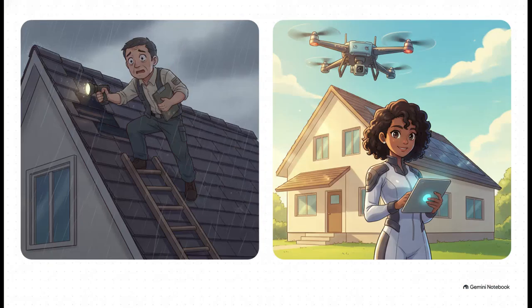Think about how things have historically been done. An inspector arrives at a property with a ladder, a flashlight, and a clipboard. And look, they do their absolute best. But at the end of the day, they are limited by human biology. They have to physically climb up onto steep, slippery roofs, which creates major safety risks. They are completely limited by what their bare eyes can see. That means a slow water leak behind a wall or electrical degradation can go entirely unnoticed. It's just an incredibly time-consuming and highly subjective process.